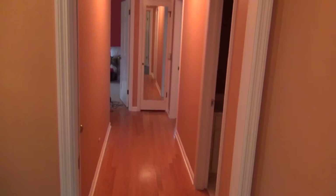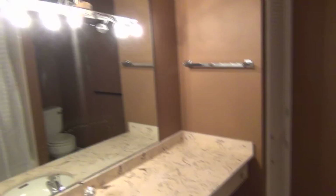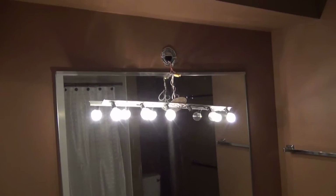Okay, now we go into the hallway. We got a bathroom, acorn, it's called. Lines are straight. Okay. Here we got the boys' room.